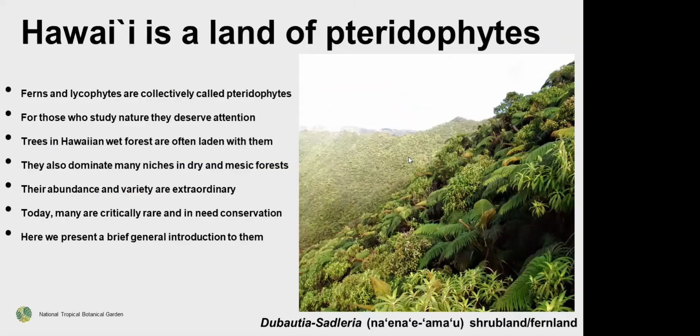So collectively, we'll call the lycophytes and the ferns pteridophytes. Pteridophytes is broken down in Latin for feathered plants. Pteris is feather, and phytes references plants. And they are very worthy of attention, although a lot of people do say that they all look alike, but certainly if you start to develop an eye for them, there are certain characters that you'll learn to differentiate different families and species.